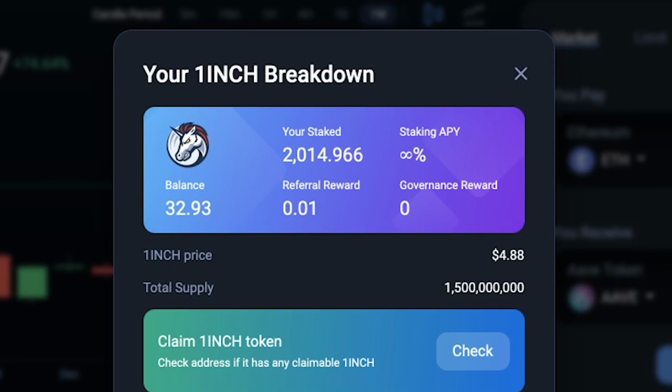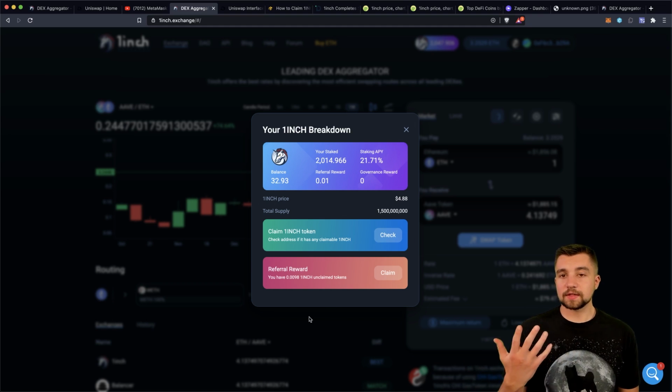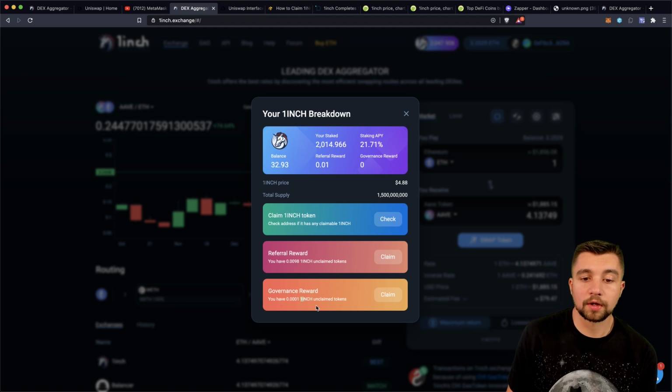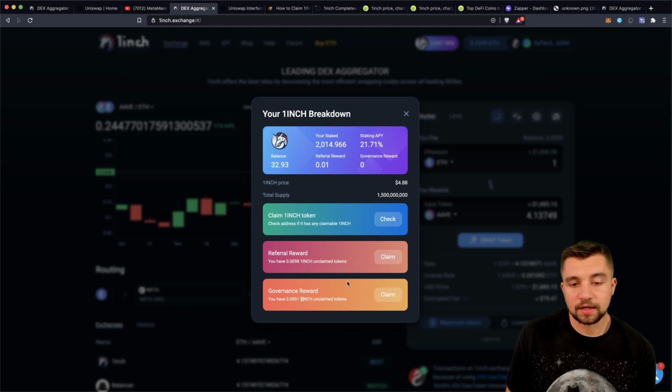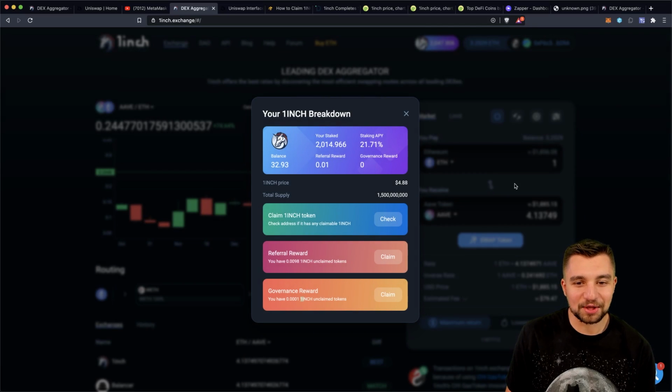And from there, you can see that my balance has now increased from 0 tokens doing nothing to 32.93. And my governance reward possible to be claimed is now 0 because I have since claimed the tokens that I've earned via staking. And just like that, it's pretty rapid. You can see that I've already generated 0.0001 1inch that I could claim if I just hated myself and wanted to burn up all my Ethereum.